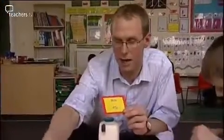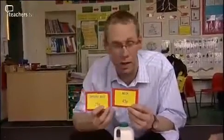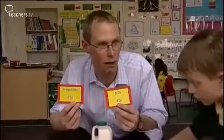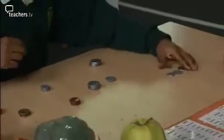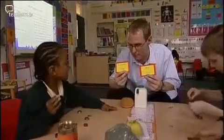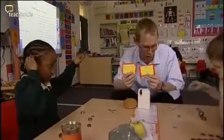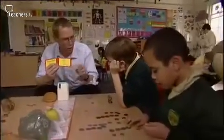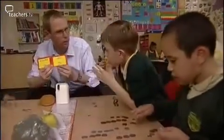Okay, here's the harder one. This time, I'm going to buy the bread roll and the milk. Who's got the right money? Show me. So first thing to do is work out what it costs, and then give me the money. I need to make 45 on. Yep, need to add a bit more for the bread roll. 45, 25, good. What's the total? What's it add up to?